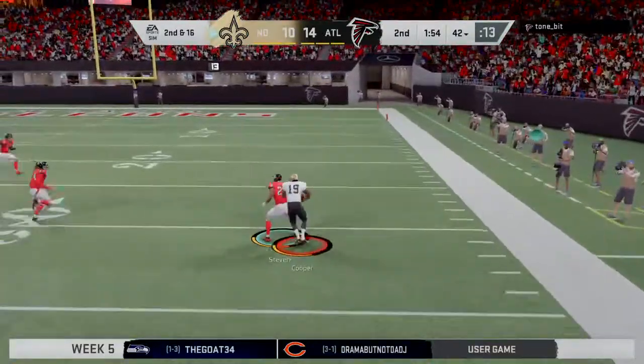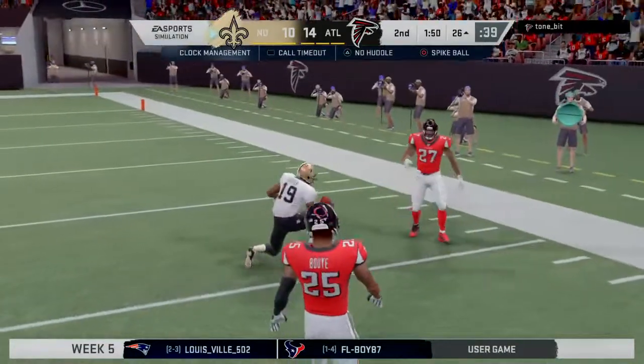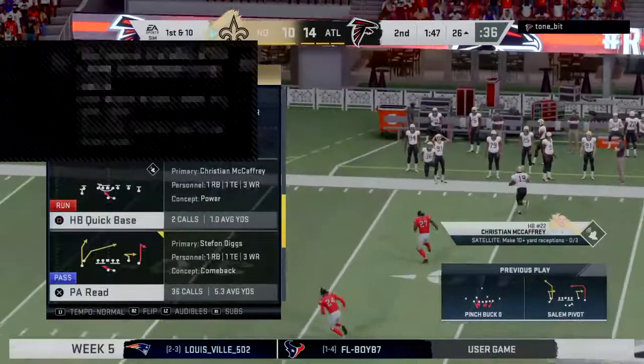Now on 2nd and 16, Darnold, and he'll hit the slant route. That's caught by Cooper. And he'll go down, but not before getting this inside the 30. That'll go as a pickup of 32 on the catch and run.